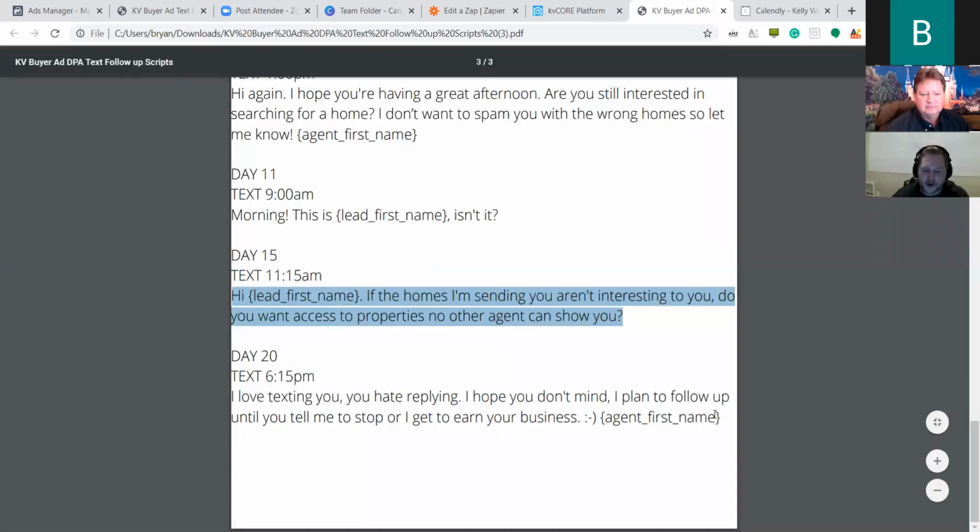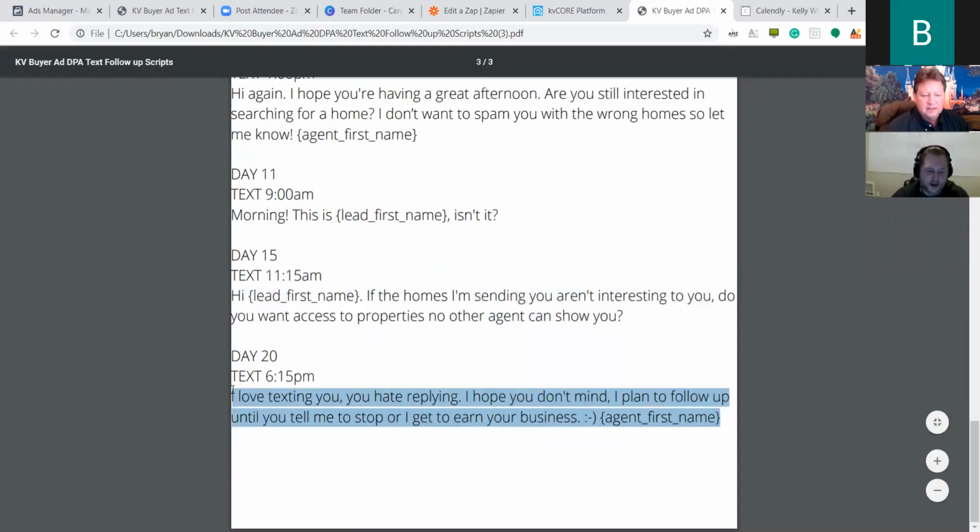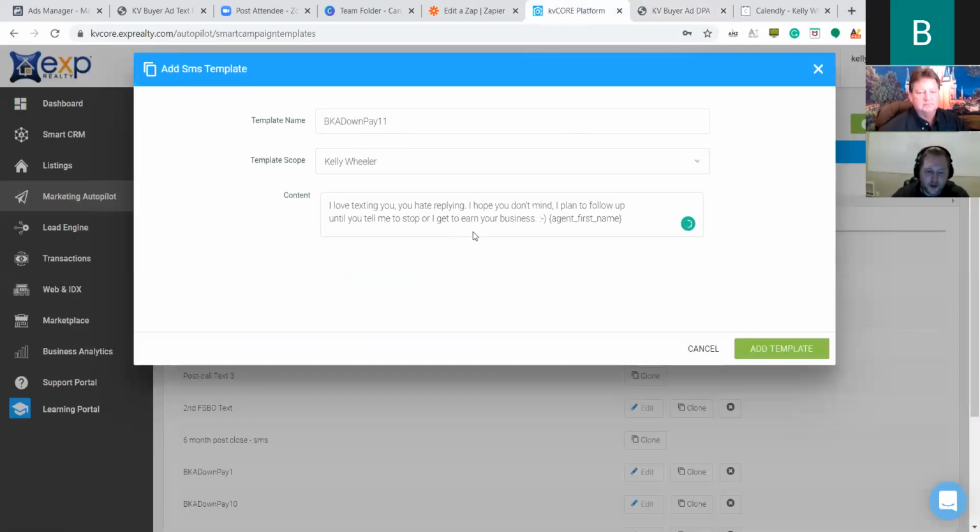That is very correct. And 11. And the last one. So this way we've got text messages going out over the course of a 20-day period. Correct. Right? And in another video that Kelly and I'll do, I'll show you guys how to set up and embed videos into your emails for your follow-up. I love that. Using the advanced editor? Absolutely. The advanced editor is an amazing tool.